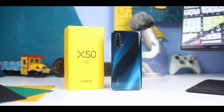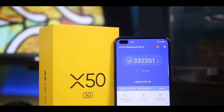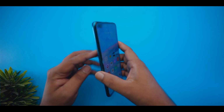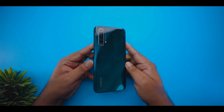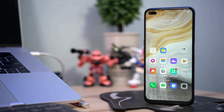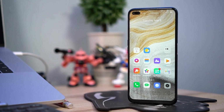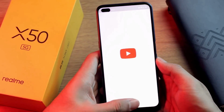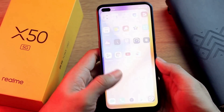The Realme X50 5G features a rather typical smartphone design. The bezel-less display, curved glass back, no headphone jack. It's a 2020 smartphone through and through. Its uniqueness lies in the front-facing camera, a dual camera setup that results in a longer than usual cutout on the top left of the display. The Realme X50 5G has a pretty standard 120Hz display.